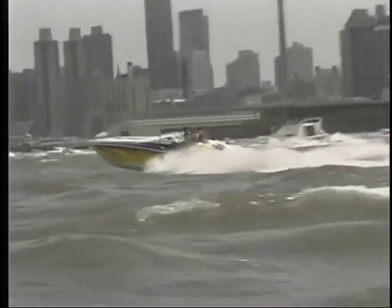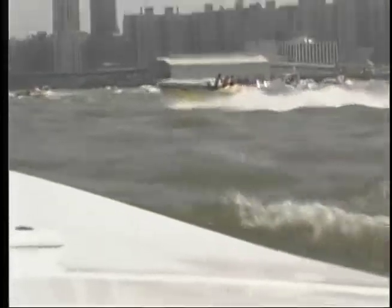The fleet is spread out. They're running on both sides of the Hudson River, which is good because it gives you a little more flat water to run in. And this isn't even the start of the race yet.